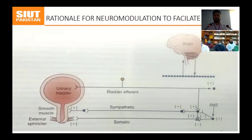Rationale of neuromodulation to facilitate the voiding. What does neuromodulation do to facilitate voiding? It causes the inhibition of the pudendal nerve, the somatic pudendal nerve at the external urethral sphincter. By the inhibition of this external urethral sphincter, or the guarding reflex, the patient can void. In neurogenic bladder, the guarding reflex is overactive and it causes urinary retention. By sacral neuromodulation, this inhibition occurs.